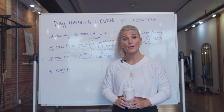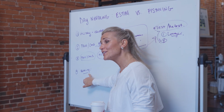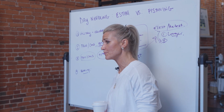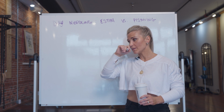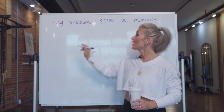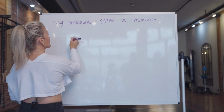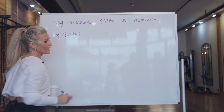And it just gets them better faster from the way we treat. However, in reality, we do a blend of both because I 100% see the value of E-stim too. So we're gonna go through some clinical scenarios that might help explain the areas where I might prioritize E-stim versus pistoning and vice versa.